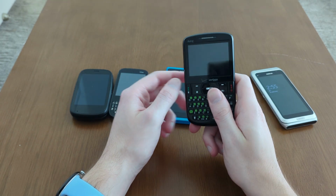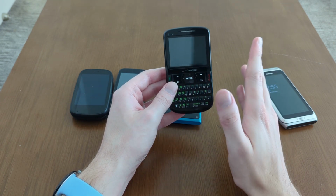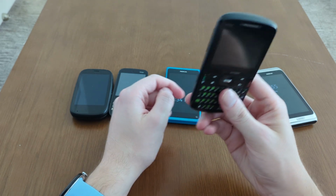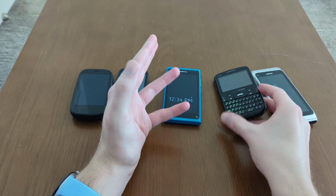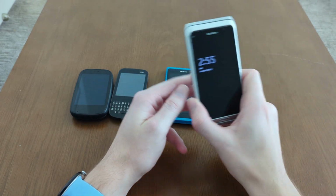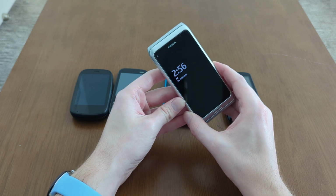There's no internal storage on this, and in fact, you can't even dock it to your computer without a micro SD card being inserted. This was terrible, but they just needed something to get them by while they moved to Android. And the Nokia E7 is similar, but Nokia actually put effort into their products at the time.